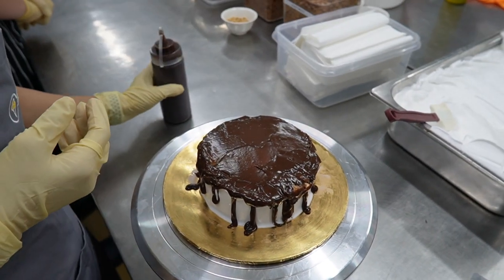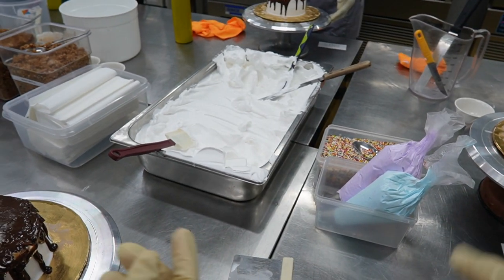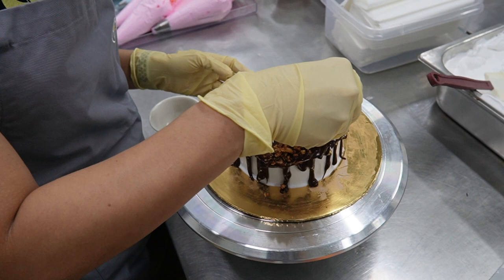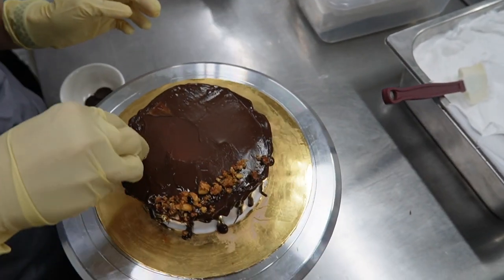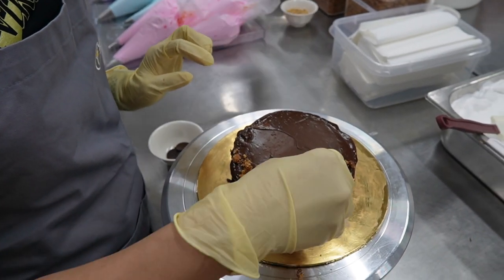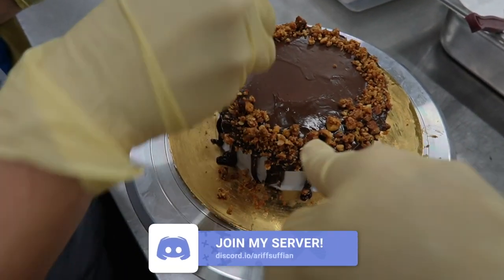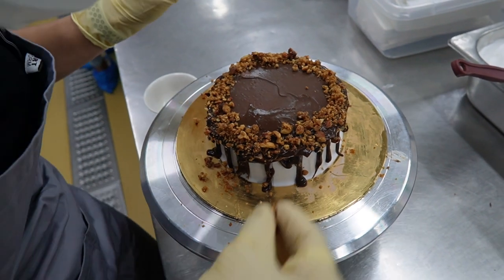Okay, time for top decorations. Can we go with the nuts instead of the cream dot? Not really a fan of the cream. So we're making a rim of honey roasted almonds. Fantastico! A lot of emphasis here, hiding the defects. This is what I'm trying to do.